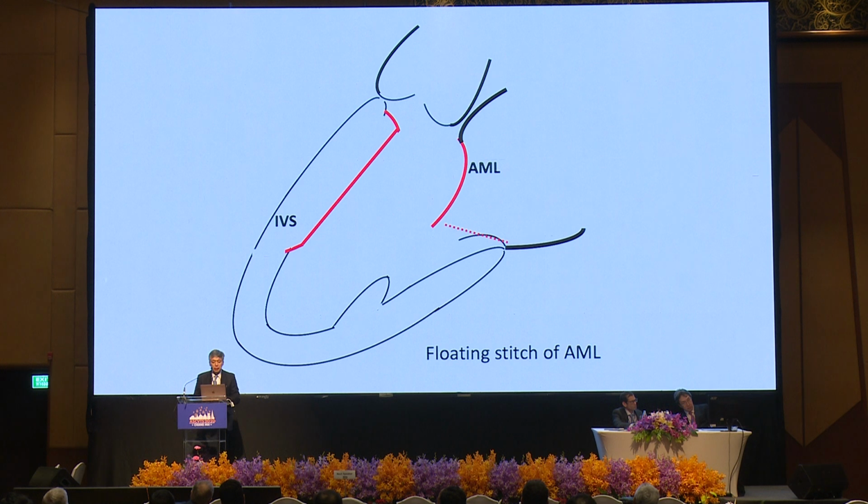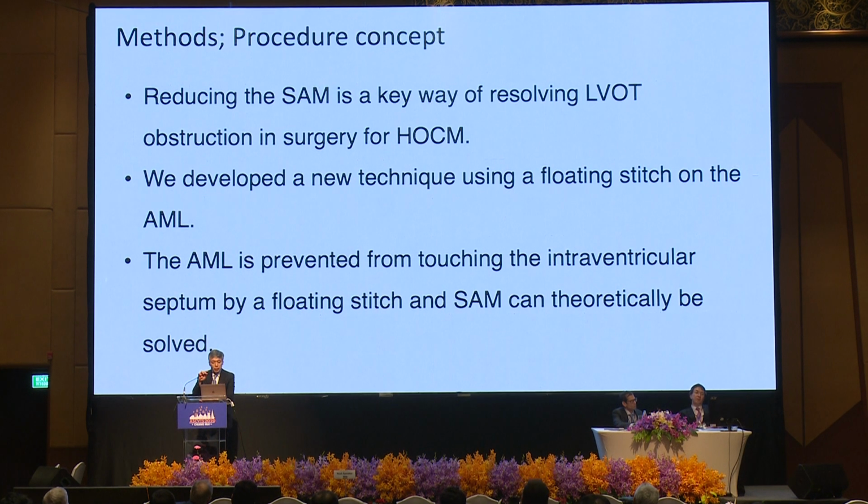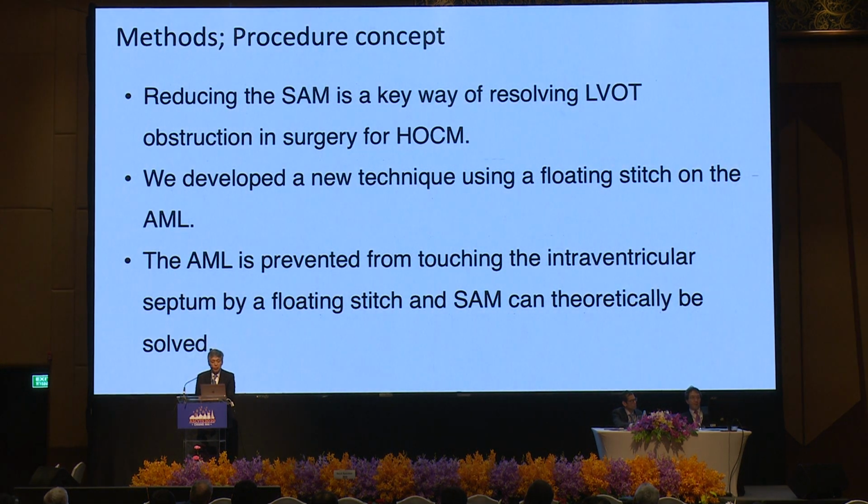Restricting the movement of the anterior mitral leaflet by using a floating stitch is another aspect. So it's a procedural concept. Reducing the SAM is a very key way to resolve the LVOT obstruction. And we developed a floating stitch of the anterior mitral leaflet. The anterior mitral leaflet is prevented from touching the interventricular septum by a floating stitch, and SAM can theoretically be solved.